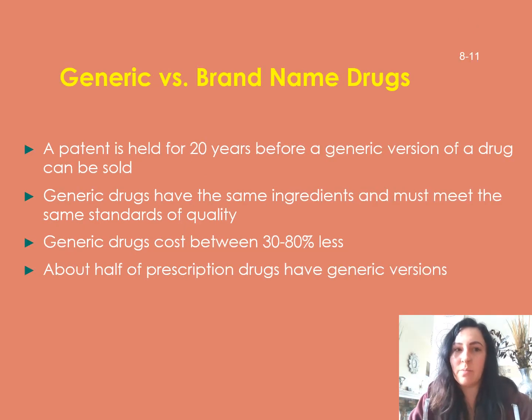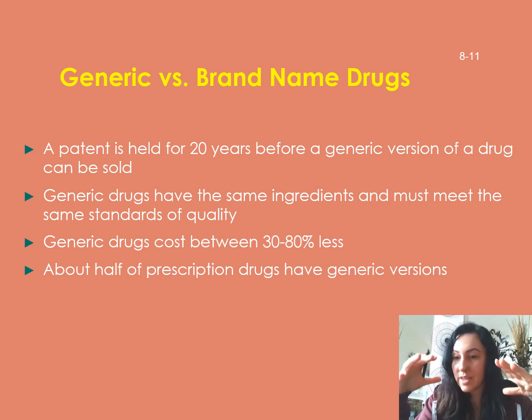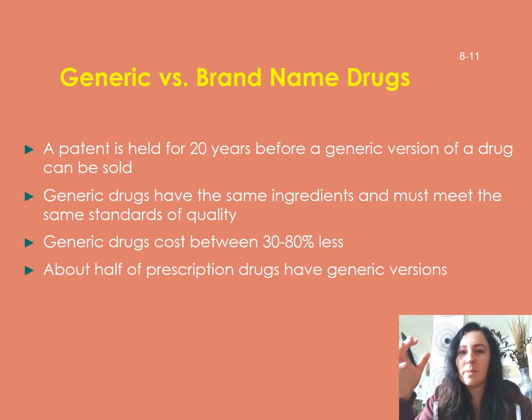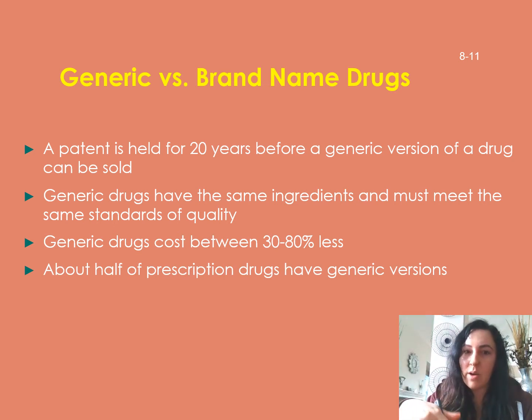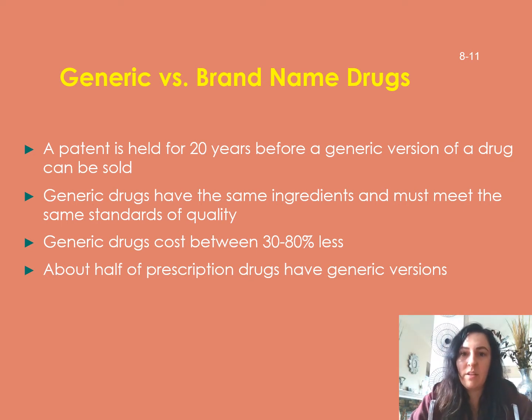So generic versus brand name drugs. Usually what happens is when a new drug is developed, a new brand drug, it's going to be extremely expensive and they're going to put a patent out there. But this patent is usually only in effect for 20 years. So after it's lifted, 20 years later, then a generic version of that particular drug can be put out into the market.